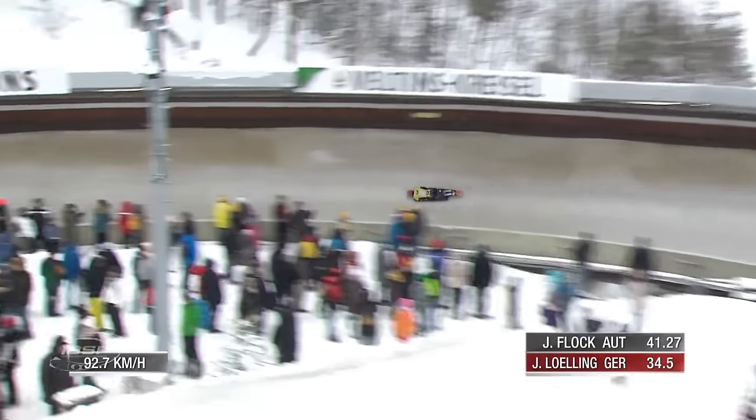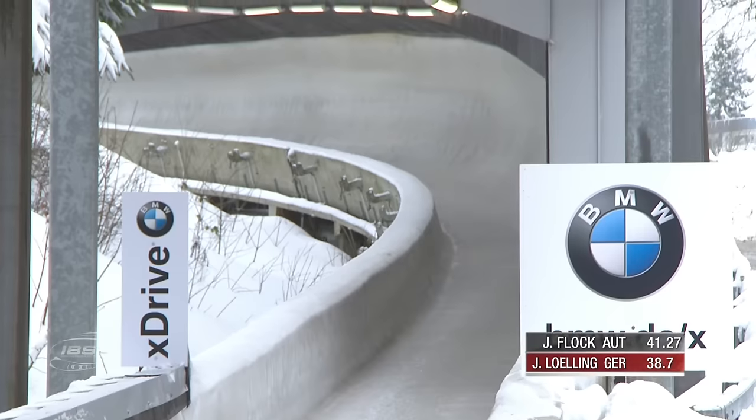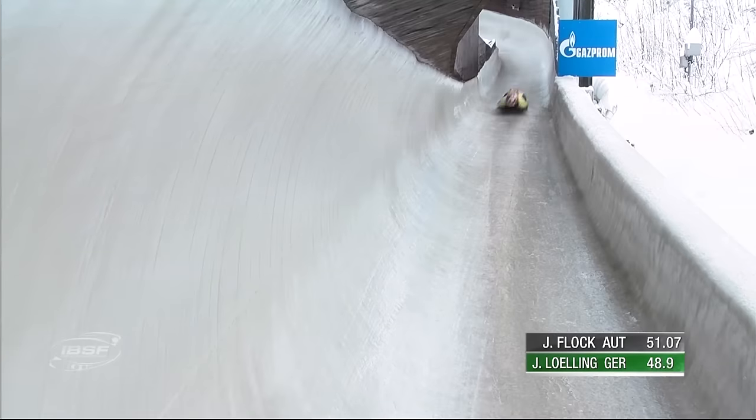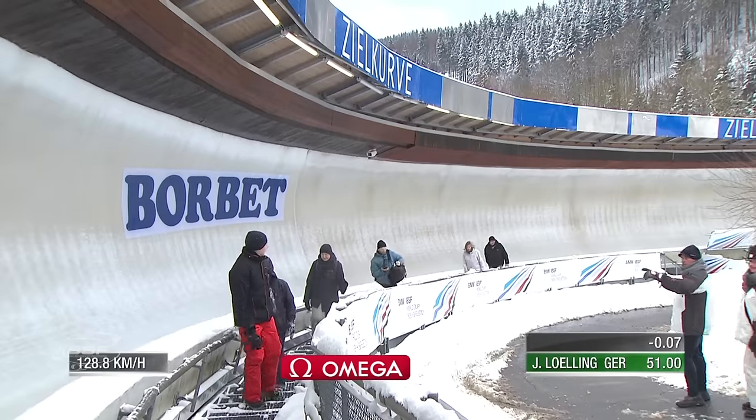She's driving some nice lines here. Gets the 6-7 transition. Curve 7 is the Kreisel. Drives a beautiful line through the Kreisel, keeping her feet nice and tight together. Top speed into the Kreisel, 57.6 miles an hour. Top speed here as well. 97.2, only a hundredth of a second back. And she goes into the green, into the lead. And hopefully she'll build on that as she comes through the lower labyrinth.